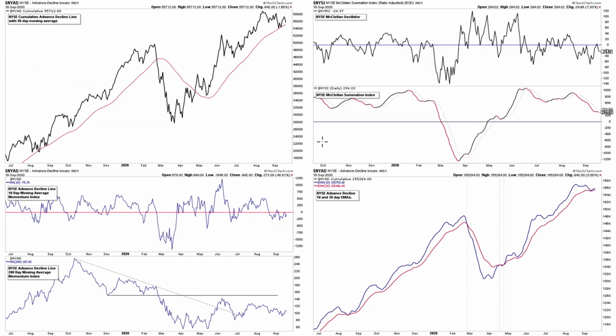And next up, we've got the advanced decline line. So this is the NYSE advanced decline line, shown in multiple ways that I like to look at. So we've got the standard advanced decline line with a 50-day moving average. As you can see, this has been consolidating sideways near the highs. It's near the 50-day moving average, but we haven't broken below. So we've got a nice positive divergence compared to the price action in the market at the moment there.